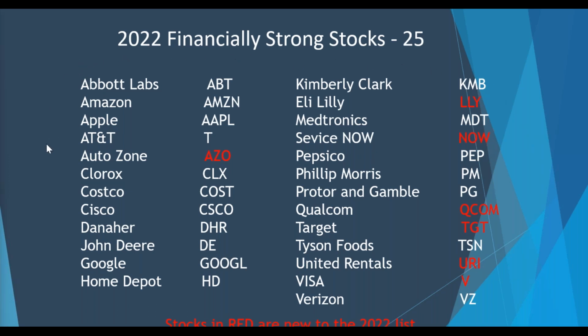You can do a couple things. You can either get to this list and write it down, or you can take a screenshot. Or what I use is the snippet tool. It's a free tool on the web, and you can just use snippet and cut this out, and you've got your list for 2022. I do this every year right around this time.